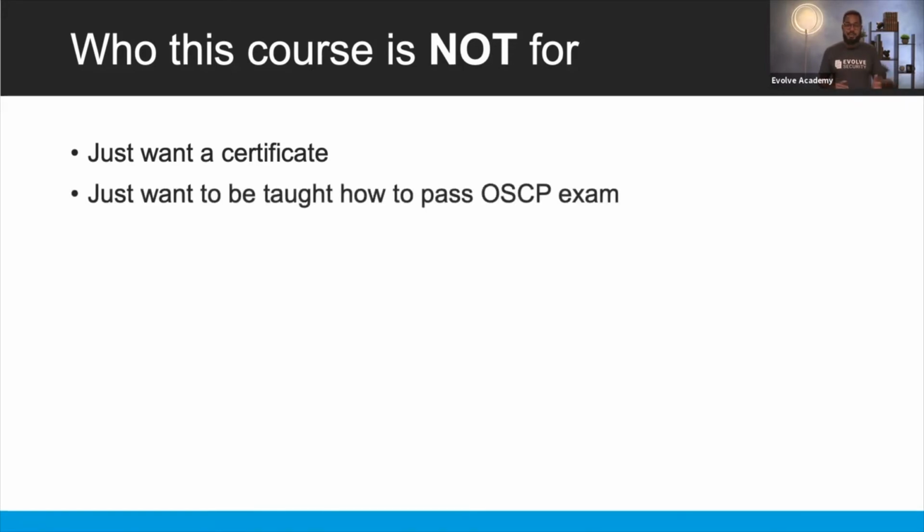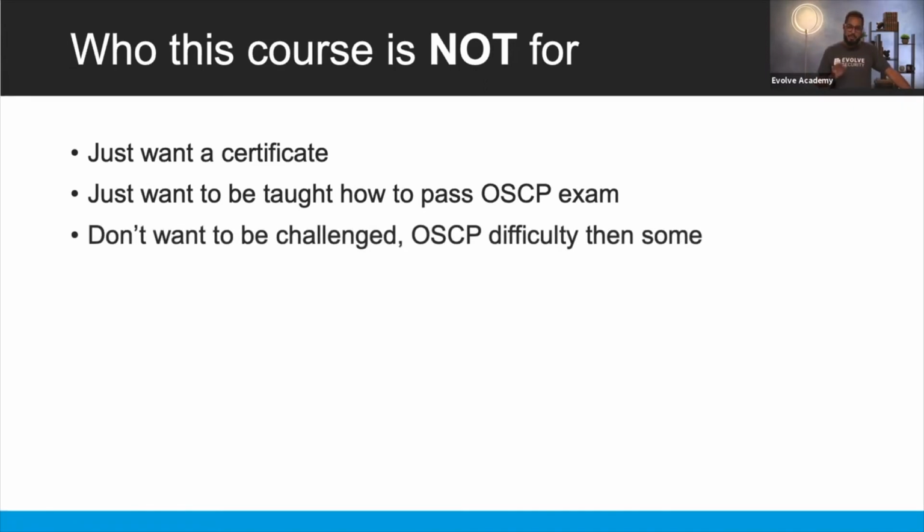If you just want to be taught how to pass the OSCP exam, there's never going to be a sentence in our course material that says you will see this on the exam, so just do this. That won't happen. You will learn that if you see this on a network, or if you see this in a web application that you come across, do this, and then maybe do this, and then maybe do that. And when you come up against the OSCP exam, you will have covered those various eventualities that might arise. If you don't want to be challenged, it is all the difficulty of the OSCP, and then some.